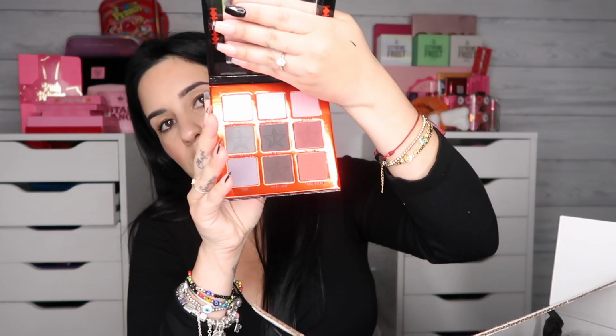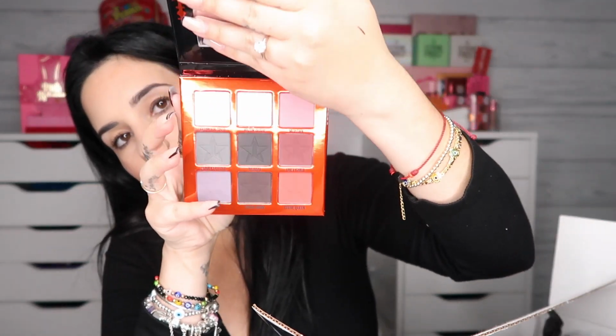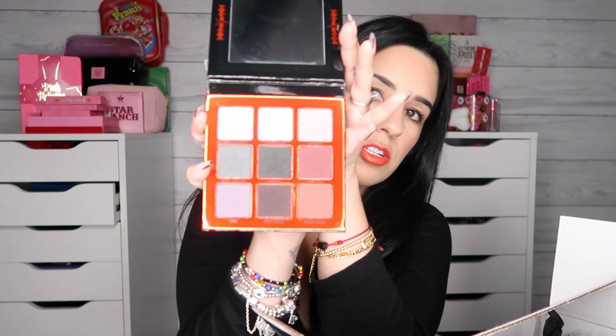It goes very well with the Halloween theme. So that's how it looks. Obviously very dark. There's only one shimmer shade. Everything else is matte. I do love this for a dark, smoky eye. That's gorgeous. I love it. So I'm gonna go ahead and put the little protector back on it.